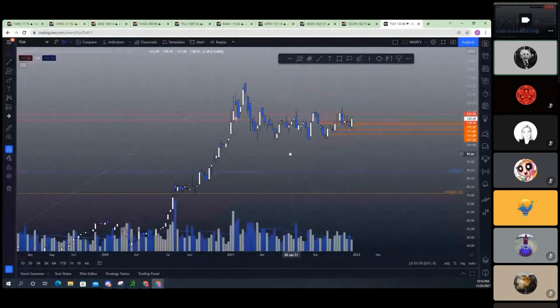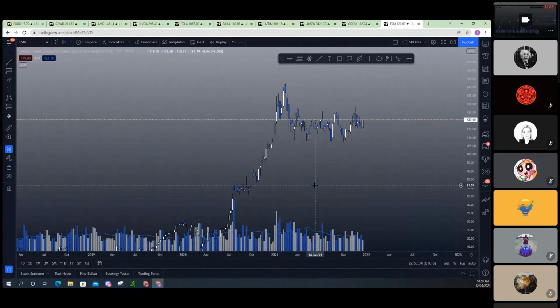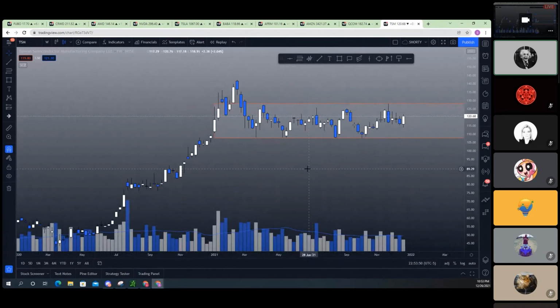So anyone have an idea what this is called right here? Consolidation. Perfect. Yep. And there's actually a pattern for it. It's called rectangular consolidation. Wait, I got it right? Yeah. Let's go. You did not play this until where?